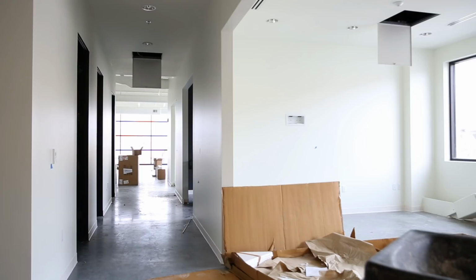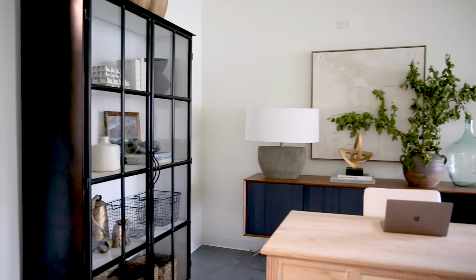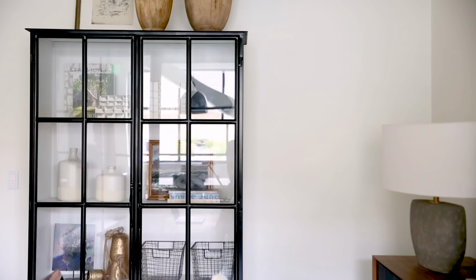Originally, I thought we would build this front desk situation and make it feel office-y, but that's just not us. So we decided to take that out of the plans and create an entrance with furniture to really greet people and make it feel more like a home than a workspace. So we floated the desk in the middle and used a console with artwork above it and this really cool glass cabinet. We styled everything with McGee & Co., as you can imagine.